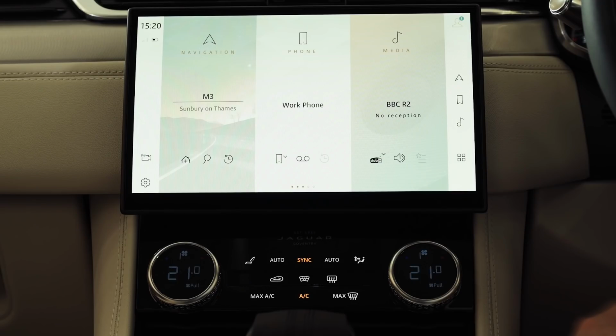The next tile to look at is Media. The home screen shows what's playing, along with buttons for source and favourite radio stations. Favourites can contain DAB, FM and AM based stations. There's also an icon to instantly mute or pause playback. You can even access your playlist or upcoming music list if supported by your phone's music player.